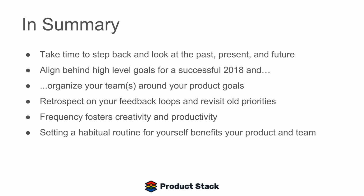Annie was talking about some product planning advice: take time to step back and interpret what happened this year. We are always learning and always improving, so take a moment to interpret that so that you can take those learnings into 2018 and become more effective product managers. Product managers are pulled in so many different directions, and we're busy, so make sure that everything you're doing truly aligns with the objectives and goals for 2018. And make sure that not only you, but the entire team, as Dan was sharing, understand those product goals and are rallying behind them.